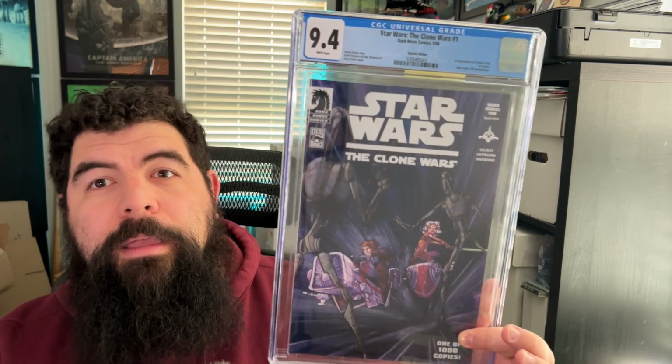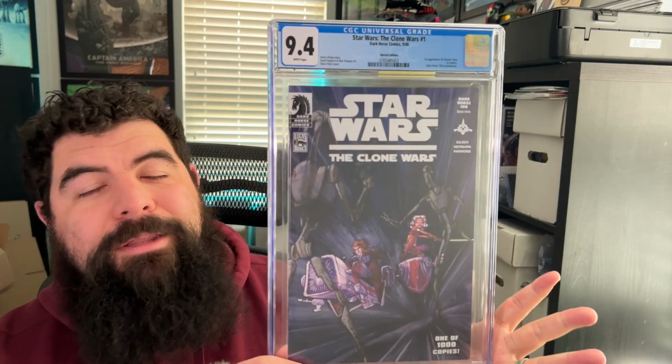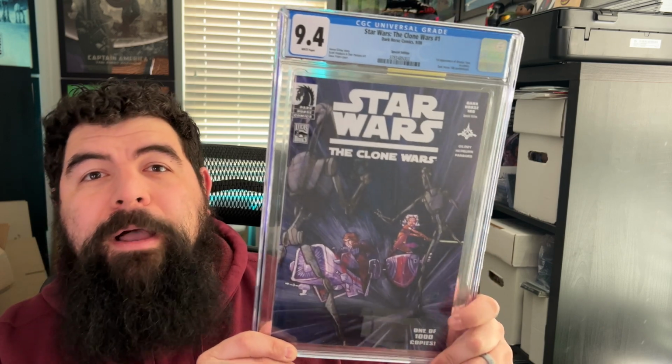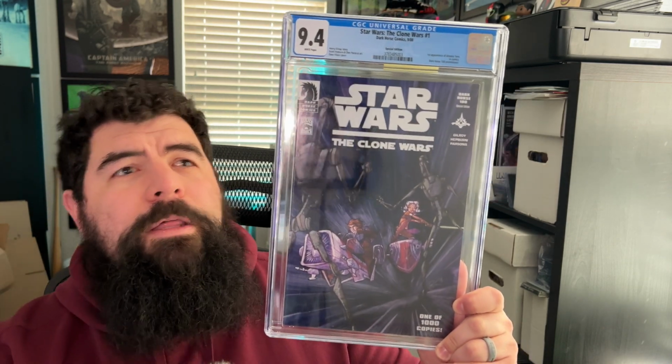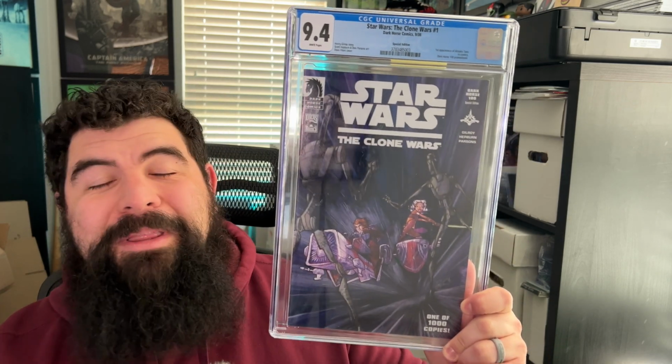So stoked. I picked this up last February, and I've been absolutely honored to have this in the collection since then. So it's an absolutely beautiful book. First Ahsoka appearance, an incredibly hard version to find. It's a Dave Filoni cover, which is phenomenal. I think he only did 4 covers, so he won't be doing any more covers anytime soon. Way too busy for that.